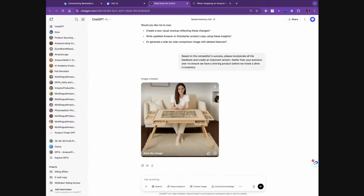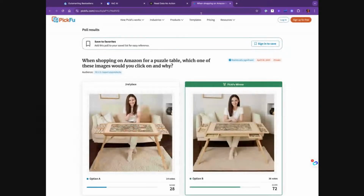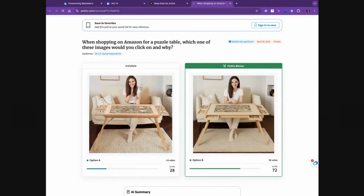And I'm like, okay, this one will probably look way better. Now let me test it against the competitor. So now this is the competitor that is selling on Amazon pretty well. And that's the product ChatGPT recreated for me based on the results and based on the sequence of events I asked for, because I said you have to build the product and improve the product based on the consumer's feedback. And then I also ran a poll when we got a little bit closer to the results with Pigful, and I fed GPT with better results here. So now I have a winner.